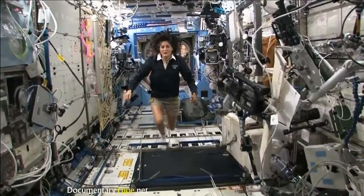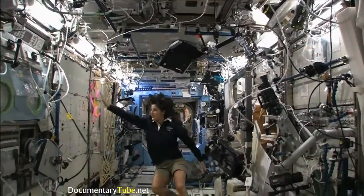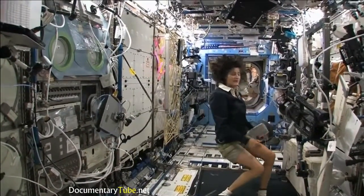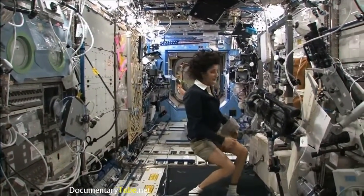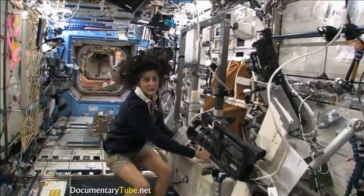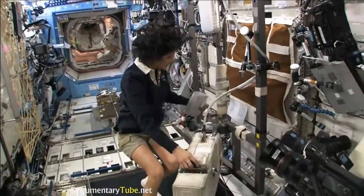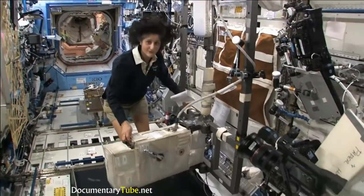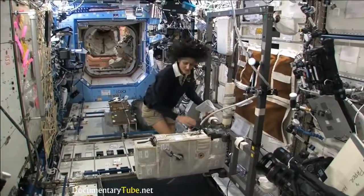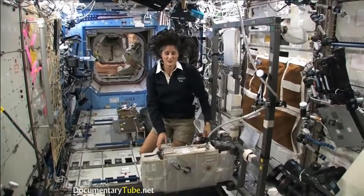Here we are in the US laboratory. Again, this is a laboratory with science experiments on all of the walls here, all sorts of stuff that we do. And one of the things we also do is we exercise. We have some exercise equipment on board the space station. We need to do that because we lose bone density and muscle mass while we're up here, and that's a result of not having to fight against gravity. So how we keep ourselves in shape are with a bike, a treadmill, and a weightlifting machine.